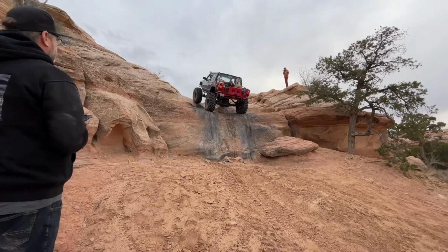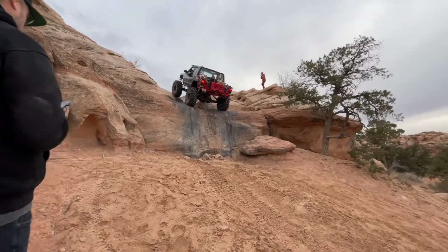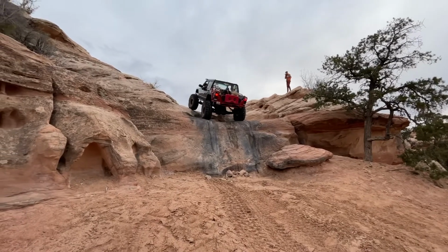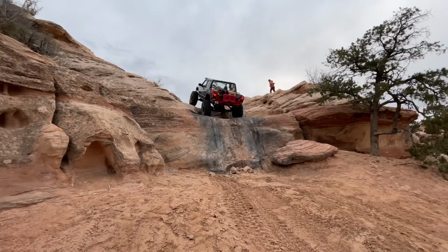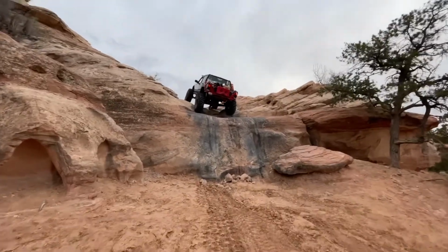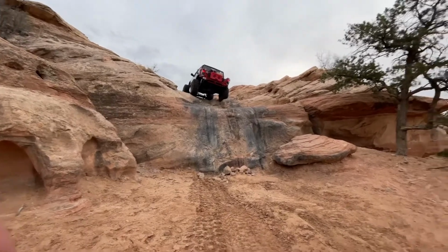God, that thing's steep. How messed up is messed up? That is messed up. Even more messed up? That. Going up, that is even more messed up.